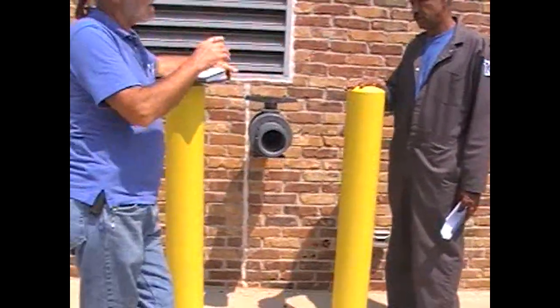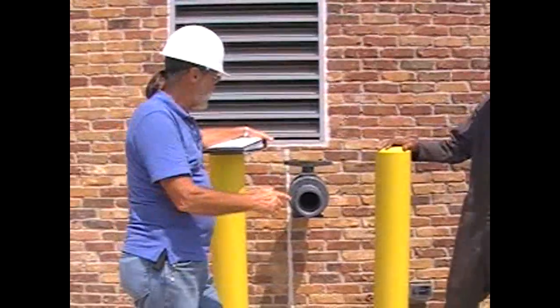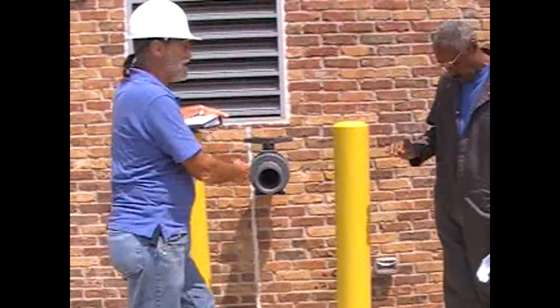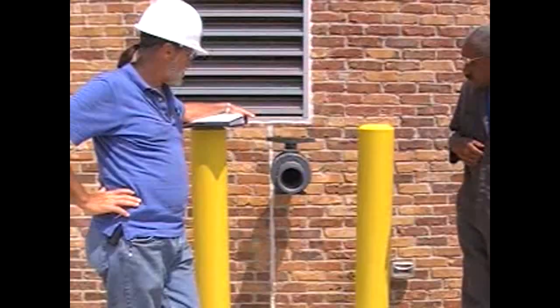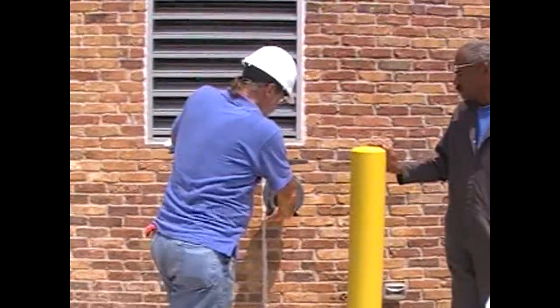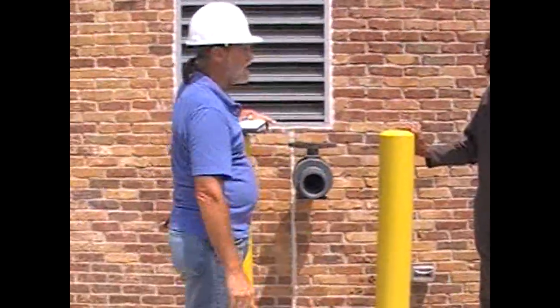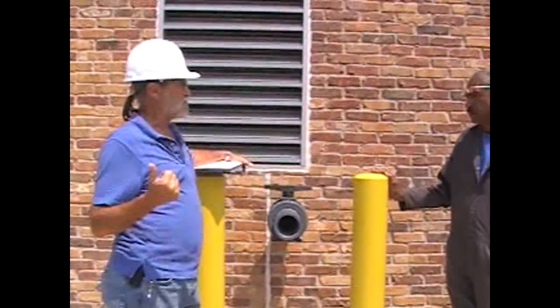Your backup is what we're going to train on next: the dilution panel. And this is the delivery point. The only thing I notice is you're missing the cam lock, and I've already talked to Scotty, the contractor, about it. He's got to get a hold of the hot bleach delivery people around here and see what they recommend for a cam lock, so that this will match up to the delivery truck.